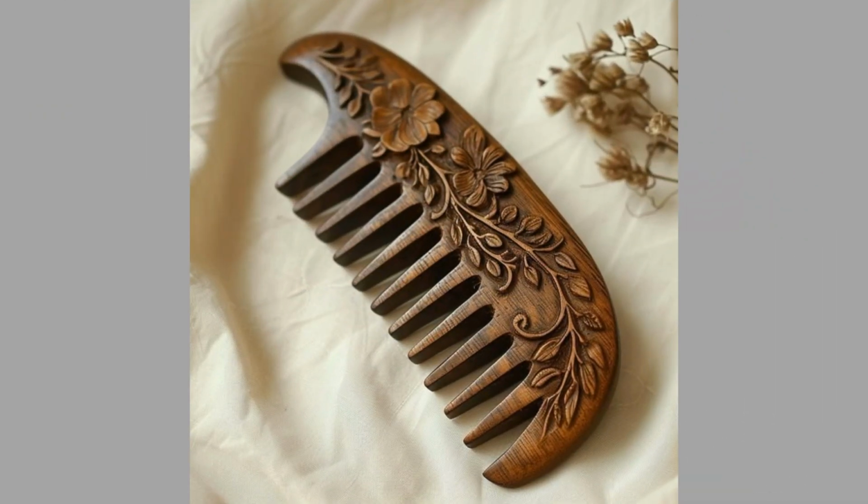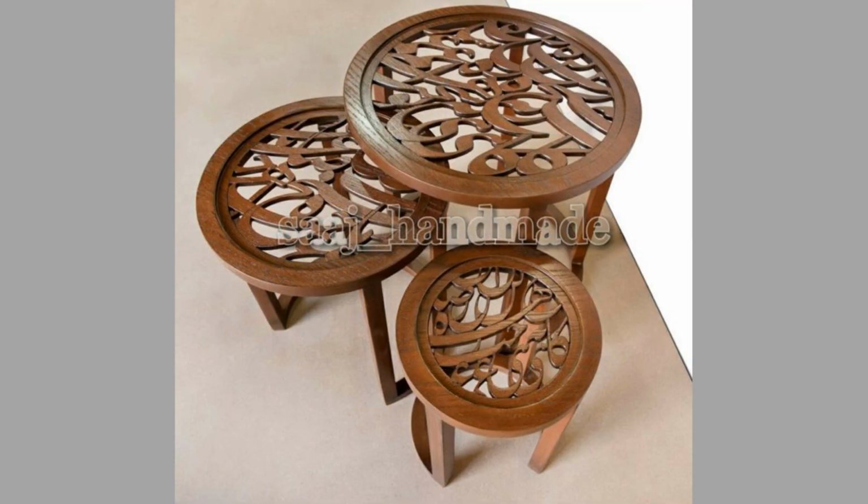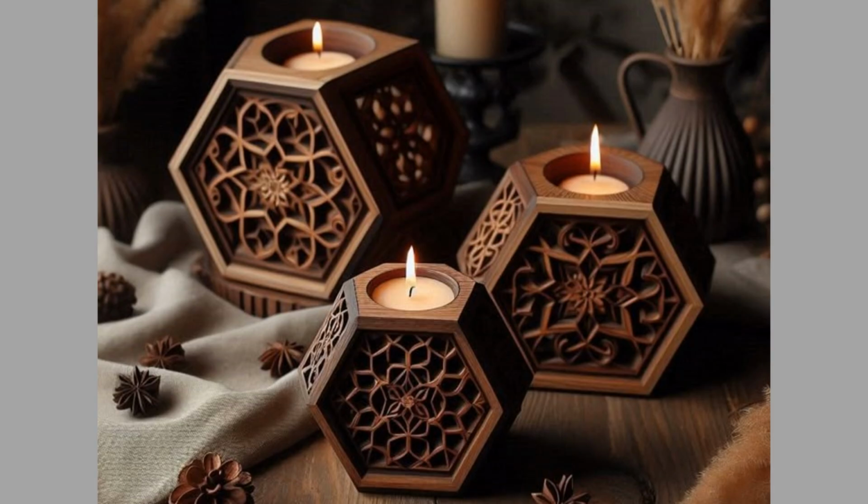Another strength of working with wood is its adaptability. As a material, it allows for an incredible range of expression. It can be cut, carved, painted, burned, dyed, or left raw to showcase its natural grain. Each approach adds a different layer of appeal to the finished product.